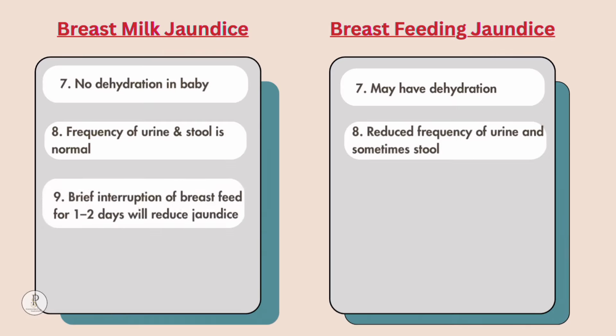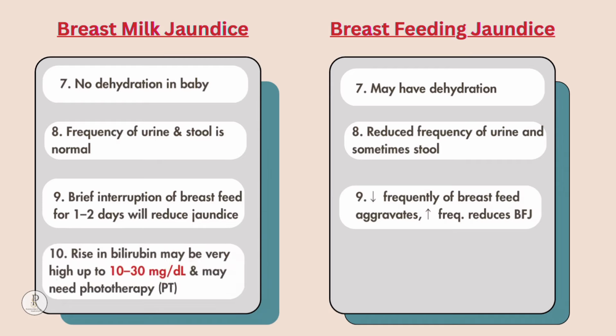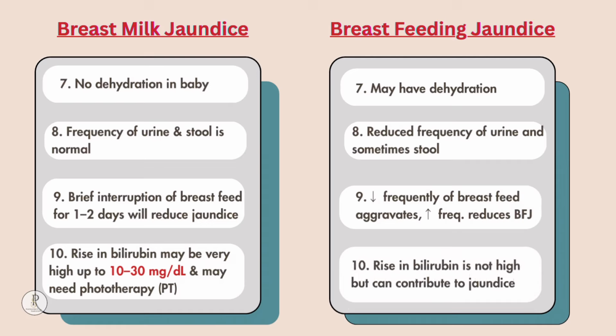Brief interruption of breastfeed for 1 to 2 days will reduce jaundice in breast milk jaundice, whereas decreased frequency of breastfeed will aggravate, whereas increased frequency will reduce breastfeeding jaundice. Rise in bilirubin may be very high, up to 10 to 30 mg per deciliter, and may need phototherapy in breast milk jaundice, whereas rise in bilirubin is not high but contributes to jaundice in breastfeeding jaundice.